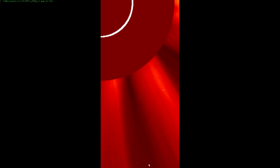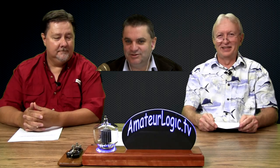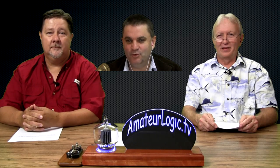We'll finish off by having a quick look at SOHO 2523. Can you spot the comet? That looked more like a mouse cursor to me, Peter. It was very close to the mouse cursor, just to the left. I put the cursor there so that you could kind of follow where the comet was. But yeah, that was the comet that I found.